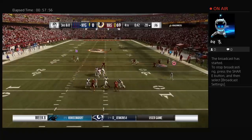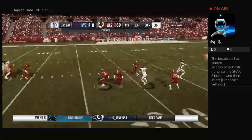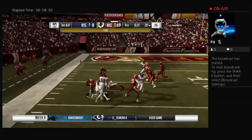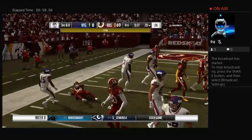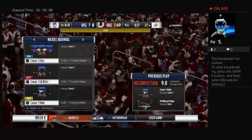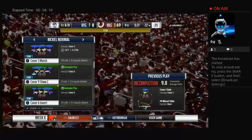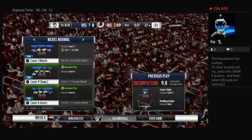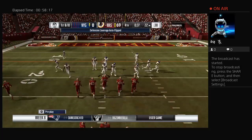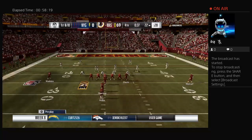Back to throw here. Into heavy traffic, and it's intercepted. Reuben Foster picks it. And he's going to be taken down here with a penalty flag on the field. So this will be accepted as it moves the offense backwards. So the special teams penalty cost some yardage there as they come out on 1st and 10.